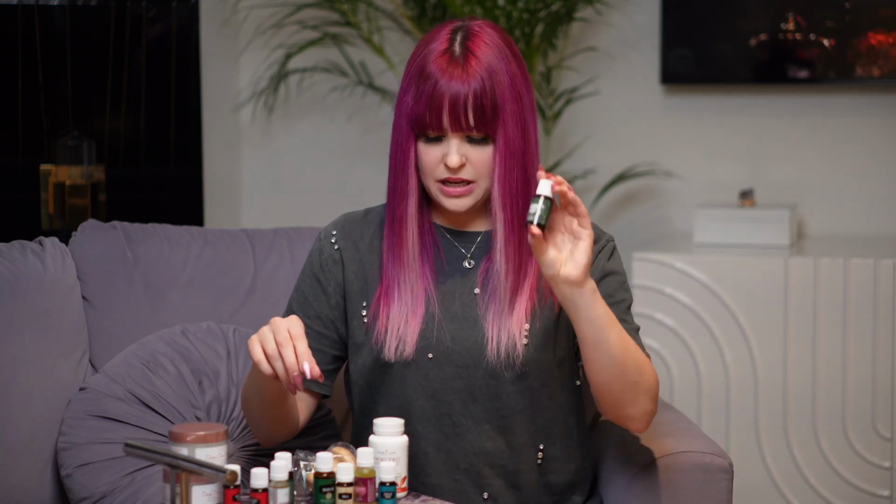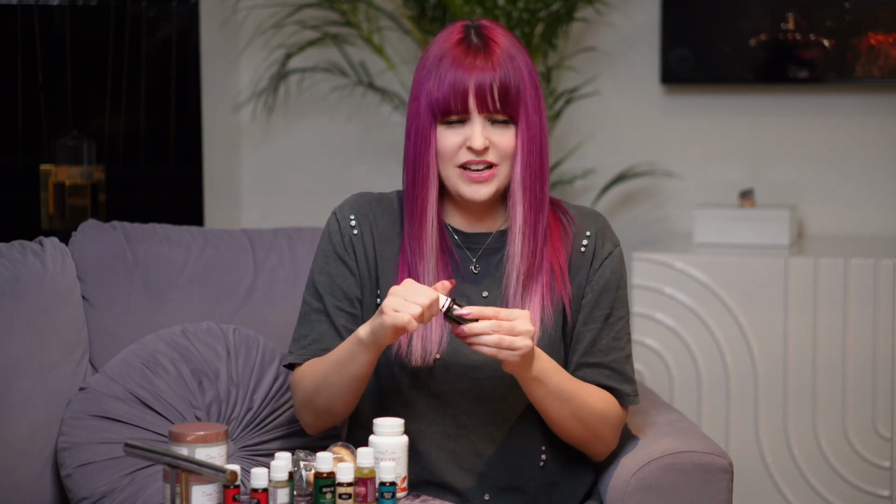So crazy. Speaking of trees and forest bathing, I have Evergreen Essence, which I have to open right now. This is new this year. Wow. Exactly like an evergreen. I feel so festive and so healthy. I love that. Let me open the Idaho Blue Spruce now because I want to compare them.